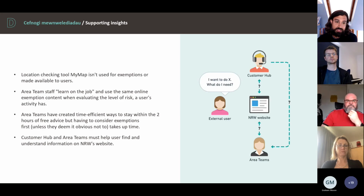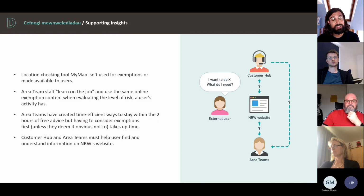So the area teams have access to a tool that is location based, and it's a map called My Map, and it allows them to see if a site or location is near one of these specific places, like an endangered species site or an SSSI, as mentioned before. This is used within the context of permits and not so much in the context of exemptions. It's not available to users. And it's potentially something that could be useful, maybe the tool itself or the underlying data in some form could enable that decision-making process.